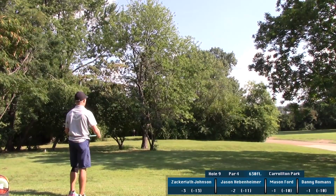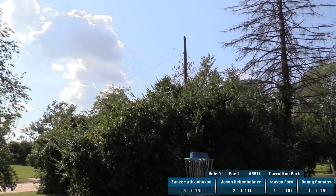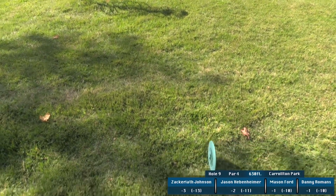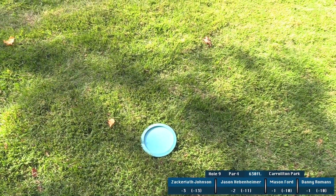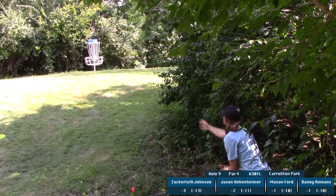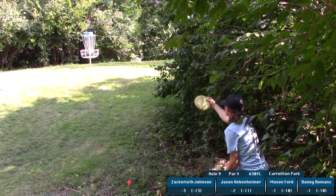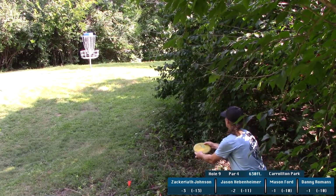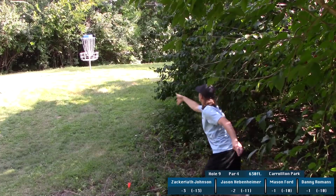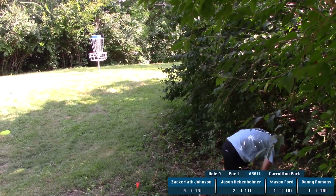Mason's kind of taking the same idea, just with a spike hyzer instead of the overhand. Yeah, I do like this play a lot, but there are some late trees you can catch, but he avoids them, and that's pretty much perfect. Zach does have a look. Oh, just a little short. Weird footing there.